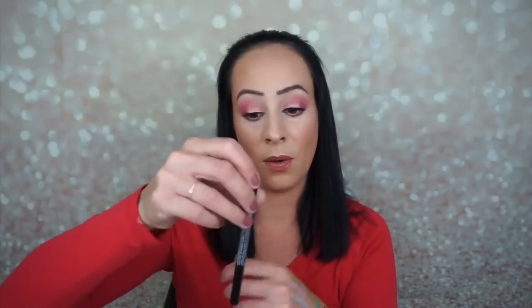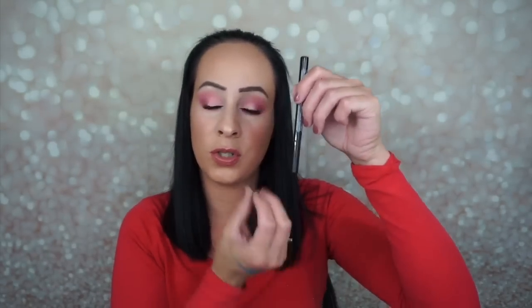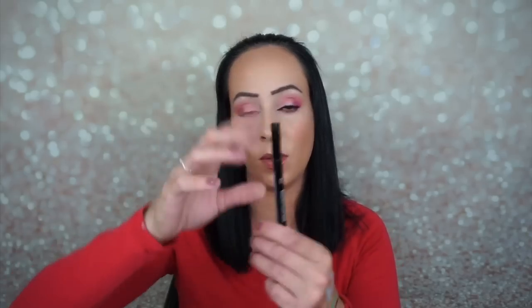If you don't know, I like to say this in some of my videos when I talk about eyeliner, because I didn't know this when I first started. If you store your felt tip eyeliners with the cap down, all of the ink will go to the tip, so it will keep it from going dry. If you store it upside down like this without the ink going to the tip, it's gonna dry out faster. So store it like this. It helps me with mine.